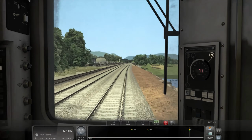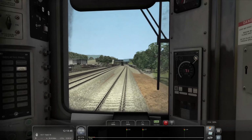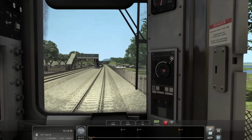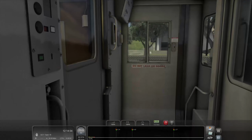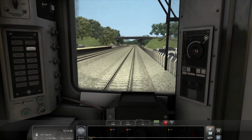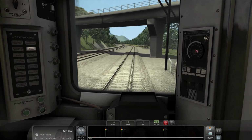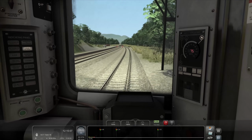And of course, we got that alerter coming down. We got a station stop coming up. I've noticed that the station stops are a little bit more spread apart over here than they were on the actual Hudson line. I guarantee you that's how it is in real life too. I honestly have no clue. I'm just kind of guesstimating, but I do feel like that is how it actually is in real life as well.